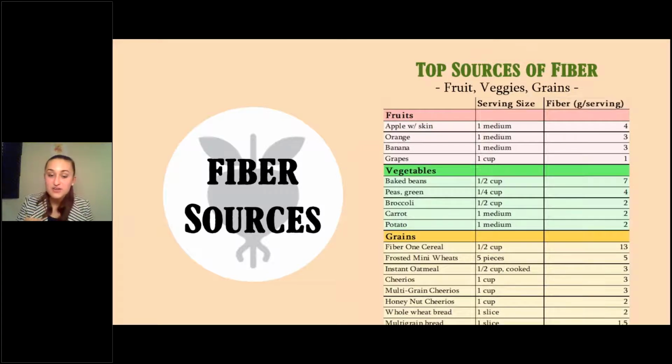And so on the top here, we've got a Fiber One cereal, which is really high in fiber. We can see that half a cup is about 13 grams per serving, which is the highest amount we've got on here. Next, move on to the frosted mini wheats. That still has quite a bit of fiber in it, as well as oatmeal. But the last couple, I think about the 6 on here, what I want you all to compare is we've got 3 different types of Cheerios.